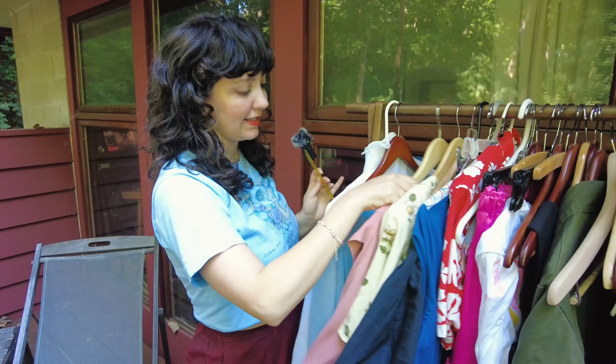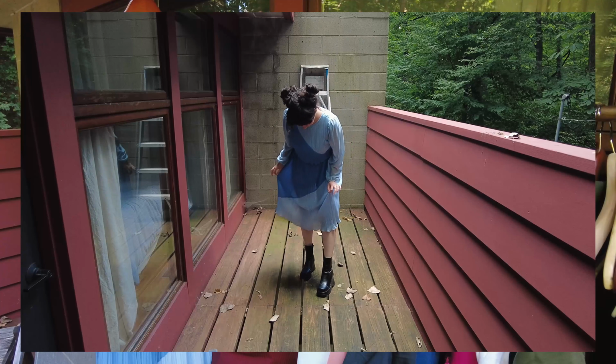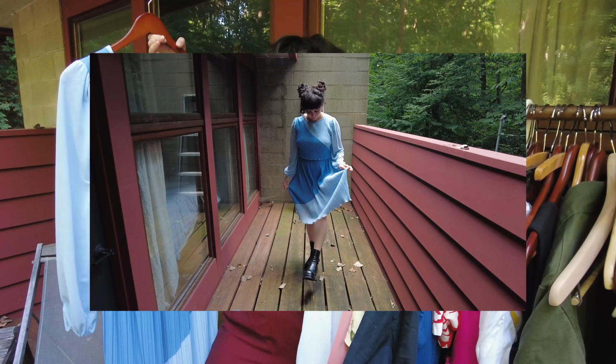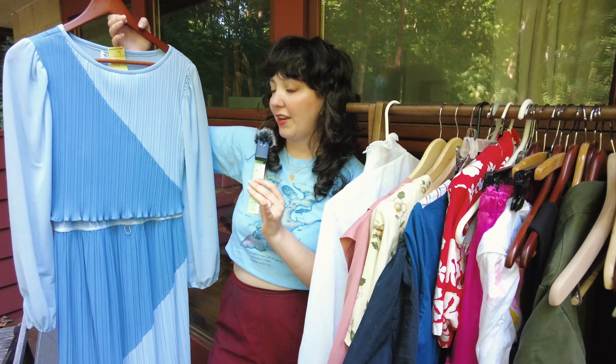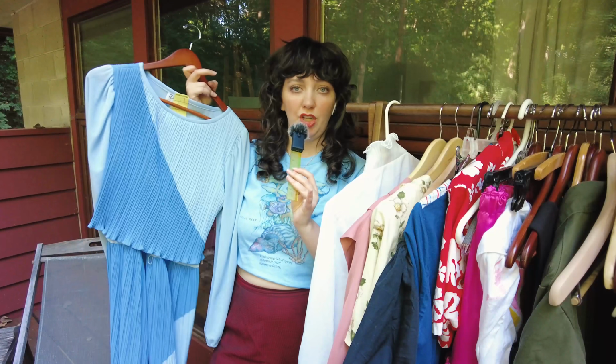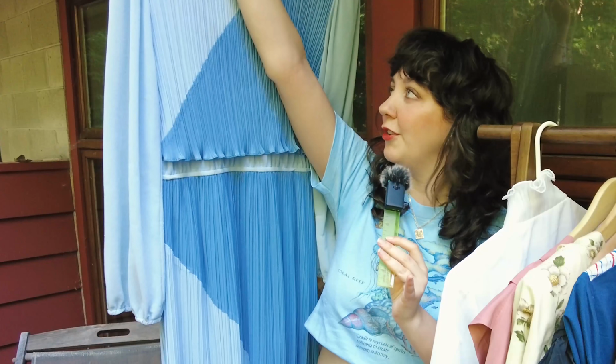Alright, what's next? Ooh, this one. This is a heavy hitter for me, you know? The color, amazing. Very in style right now, although it is vintage, which is always cool. The kind of diagonal color blocking, also very in style. This feels like the perfect dress for dopamine dressing. And you know how I feel about these micro pleats, these little crinkle cuts.